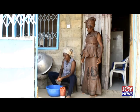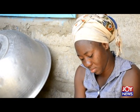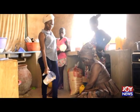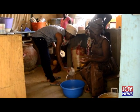Meet Lizzie Akaoba. She lives here in Bolgatanga and works in a bank. Lizzie was also born preterm. She says she never faced any health challenges as a child, neither did she ever feel different from other children in any way. I didn't have any challenges, like falling sick and the rest. I was just okay throughout.